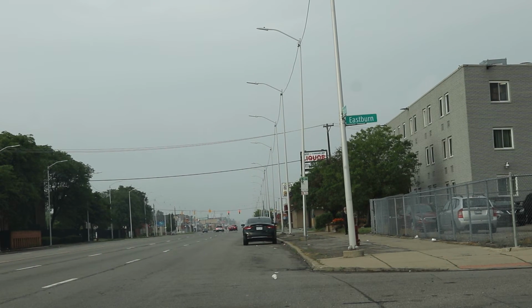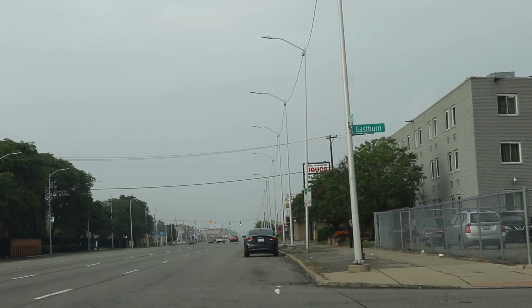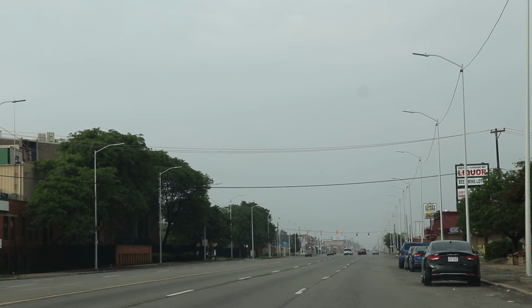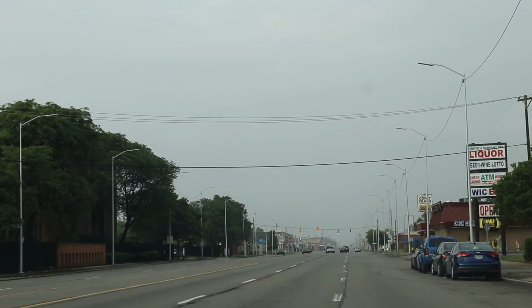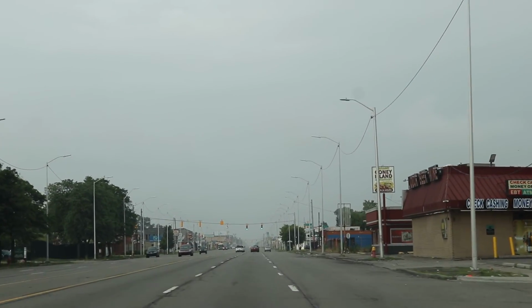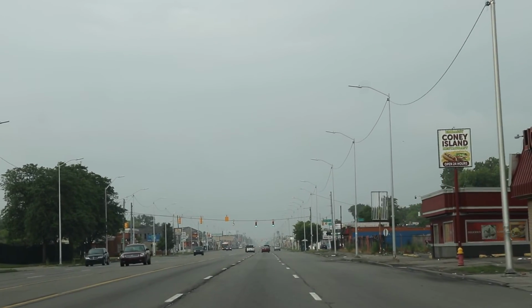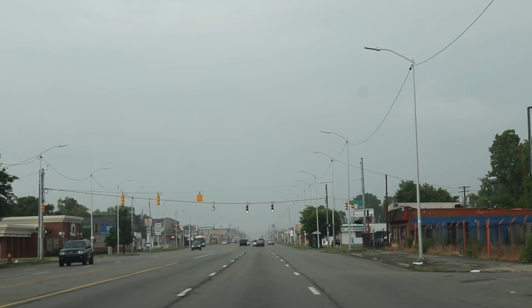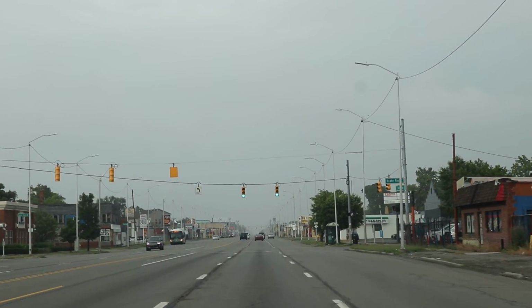We're in Detroit right now, on the east side, off Gratiot. Take you on a little ride through the east side of Detroit, go through some of the neighborhoods. Kind of an earlier morning. Towards the end of the video, you'll see downtown Detroit. And that'll be a really nice, cloudy day.